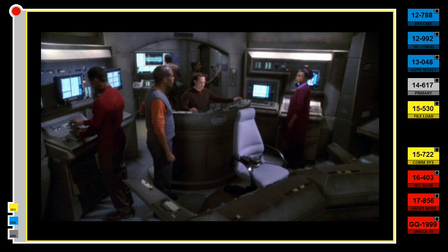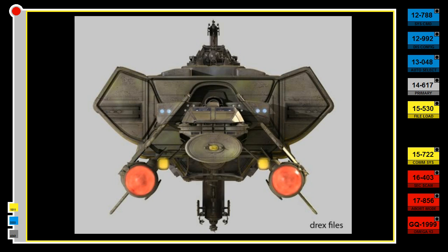We know it can achieve a cruise velocity of warp 1.5 and a maximum velocity of warp 2. Looking at the sort of the wings on those nacelles, I think those are afterthoughts. I think those are components that are added.